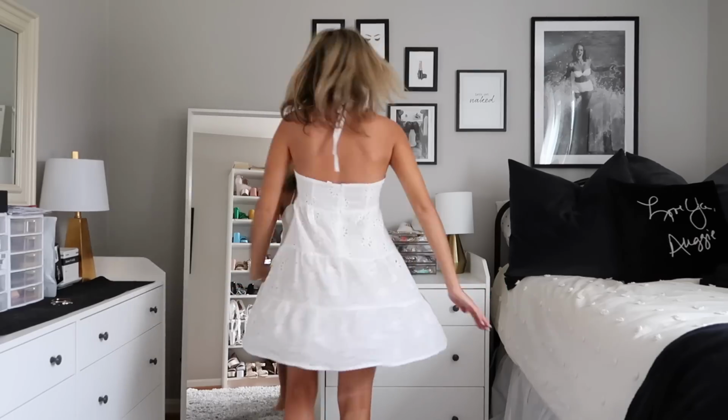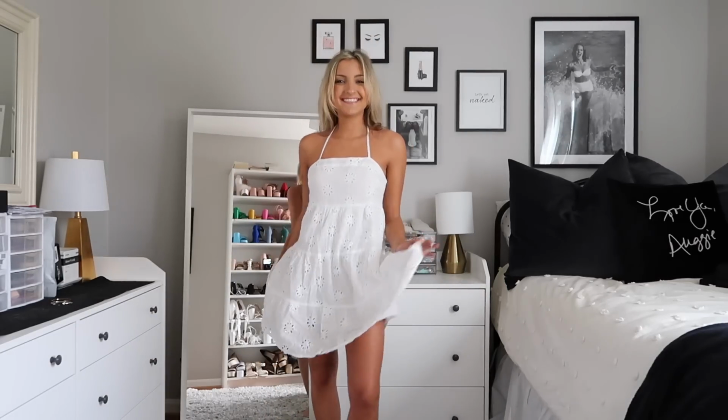It's double lined, not see-through, and it's got a little tie right along the top. This is more of a halter style. It's got an open back, very cute, very easy, and I feel like good for family vacation, you know.